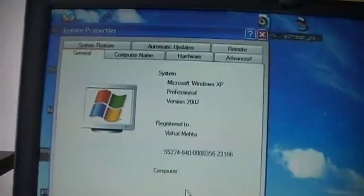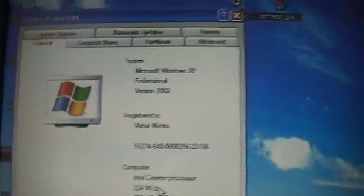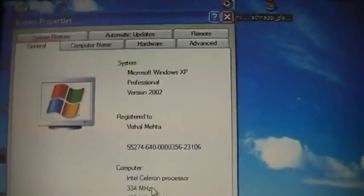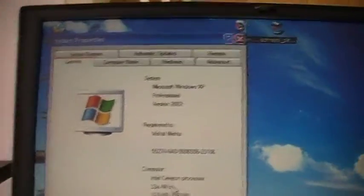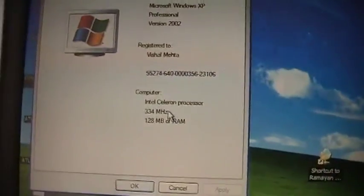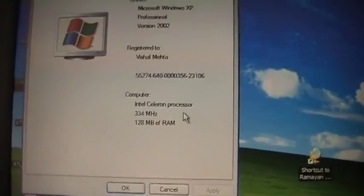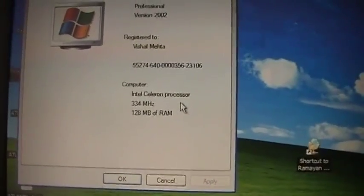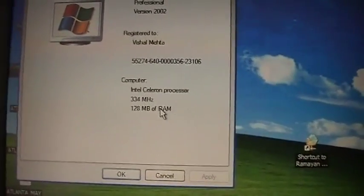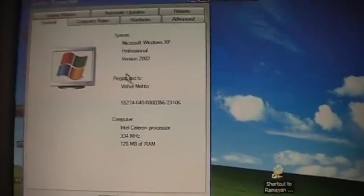As you can see, we are running Windows XP Professional RTM. Yeah, no service packs installed. I couldn't believe it. And you'll see why that's a problem in a second. We have an Intel Celeron processor running at 334 megahertz, although the BIOS reports it at 333, 128 megabytes of RAM, and this has, I believe, a 6 gigabyte hard drive, but I'll have to check that in a second.